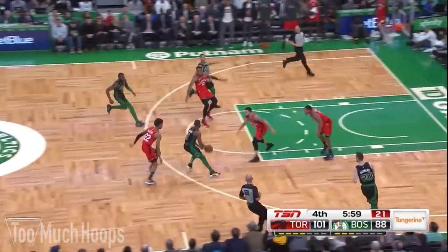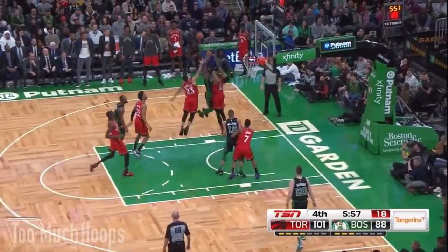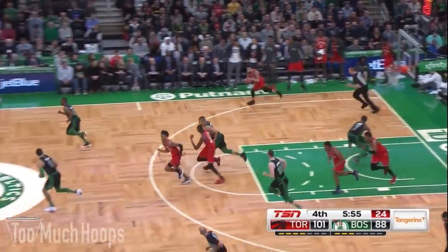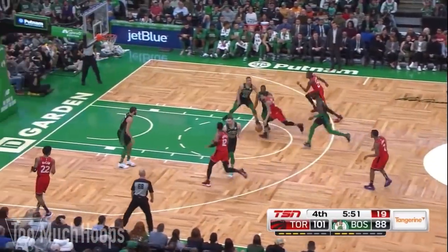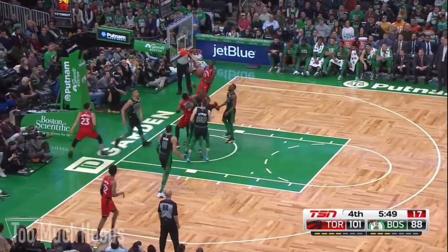Now in transition, Walker finds Brown, who tries to attack the rim, but Fred is able to get a hand in there to poke it away. Good challenge by Fred and Brissett. Then Fred goes coast to coast for the lefty lay-in high off the glass. Fred VanVleet coming up big when it matters.